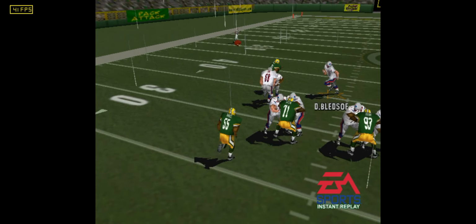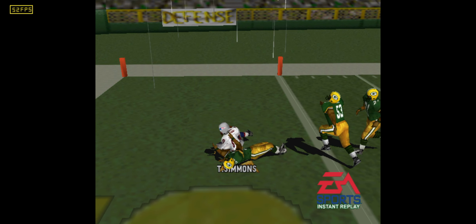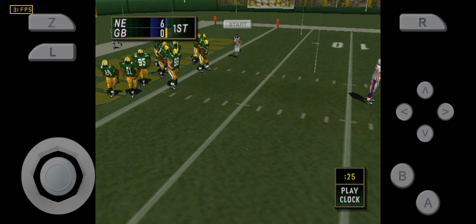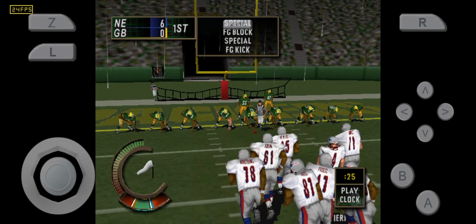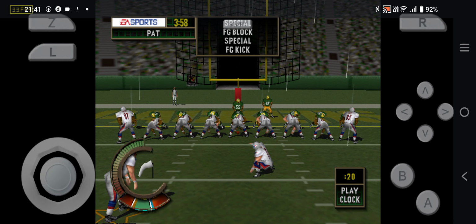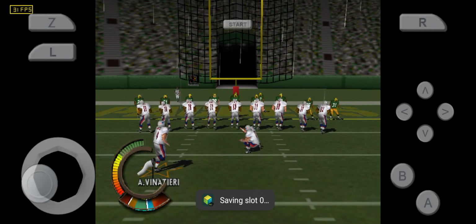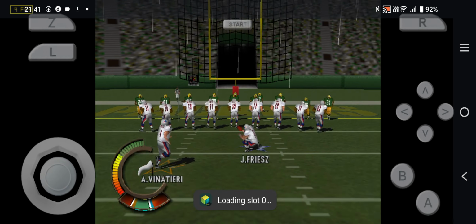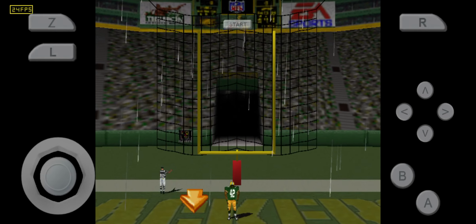Let's take a look at the replay. He just reared back and fired that one in there. The kick is up. The kick is up.